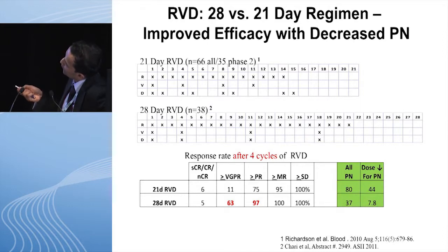This is the standard schedule: Len 14 days, bortezomib on days 1, 4, 8, and 11, and Dex day of and after. And that's been shown to have about a 6% CR rate, 11% VGPR. And again, you see that these numbers are actually slightly lower than the published because this is after 4 cycles. The overall response rate, if you look at the best response, is going to be 100%. But at 4 cycles, we have 75.